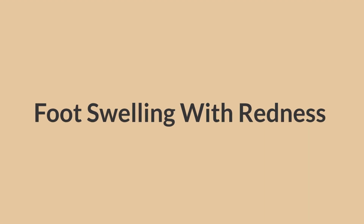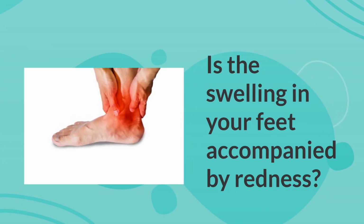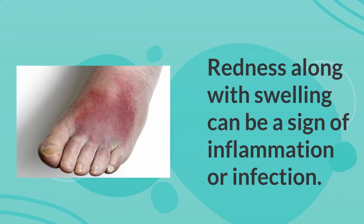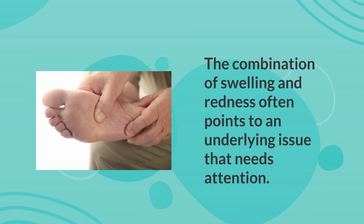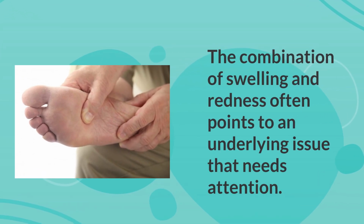Number 16. Foot swelling with redness. Is the swelling in your feet accompanied by redness? Redness along with swelling can be a sign of inflammation or infection. In patients with liver disease, this can indicate a more severe condition. The combination of swelling and redness often points to an underlying issue that needs attention.